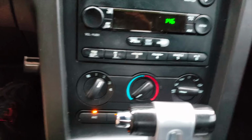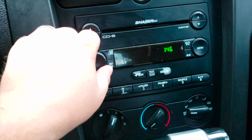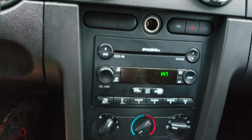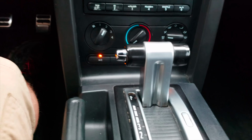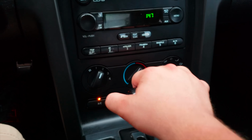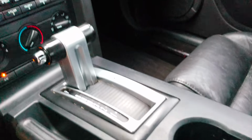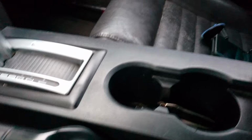Just your typical buttons, but the buttons are pretty loose, pretty cheap feeling. Not super great or anything like that, but okay. But my favorite part, well, one of my favorite parts about this car is the shifter. That style of shifter is so cool and so satisfying to use. Just nice.